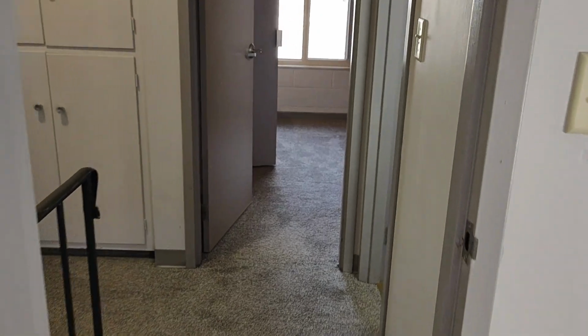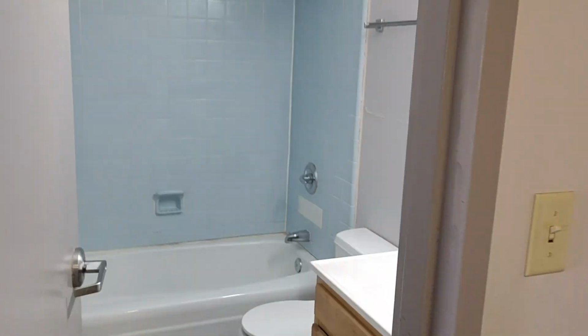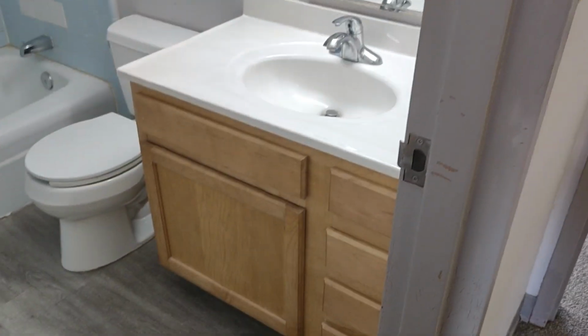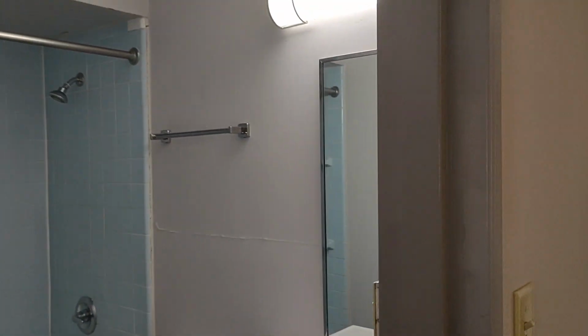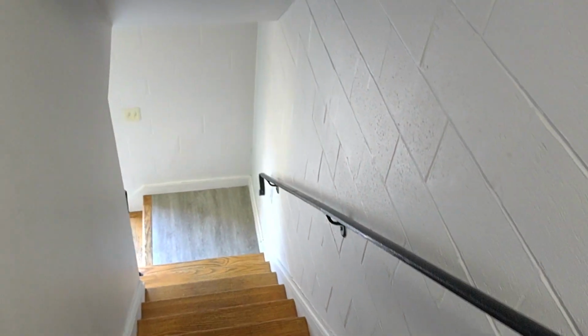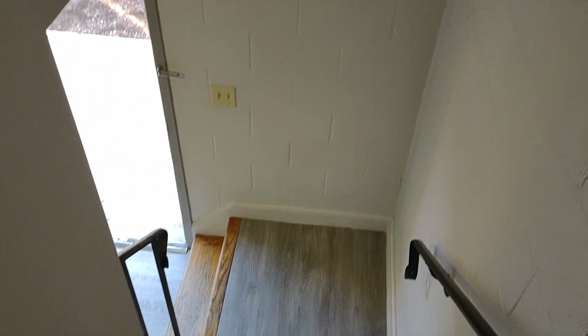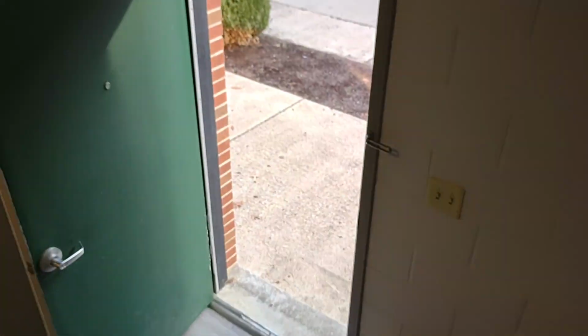All right. And lastly, the bathroom, which is in between the 2 bedrooms. So you have a full-size tub, toilet, sink with a vanity. And that is the tour of the 2-bedroom townhouse. So head back down the steps and return to the front door.